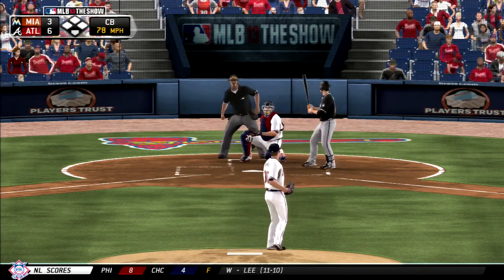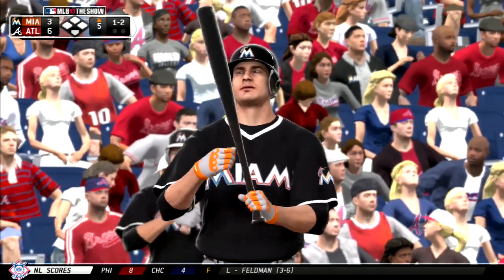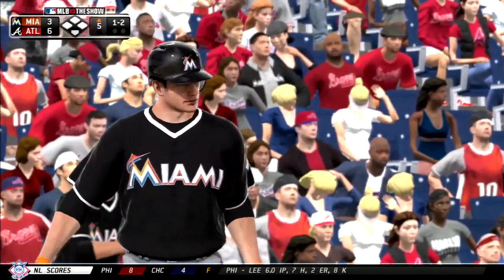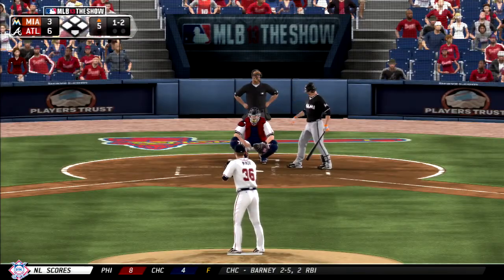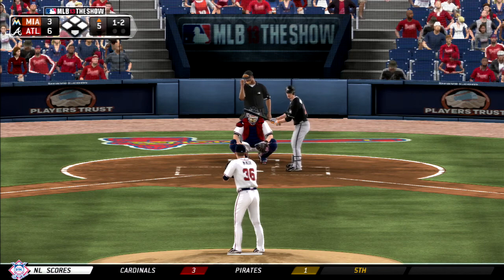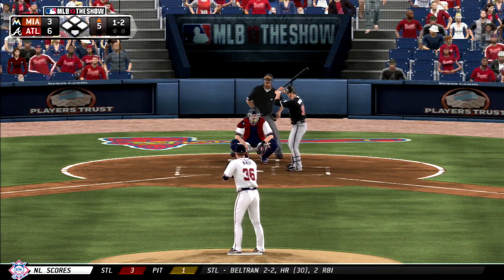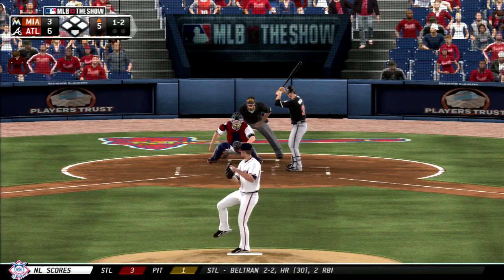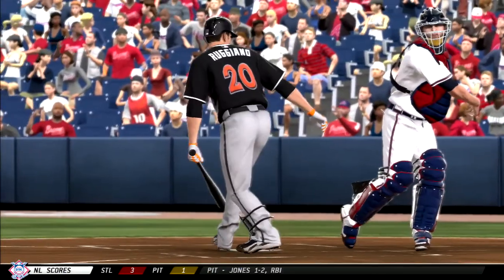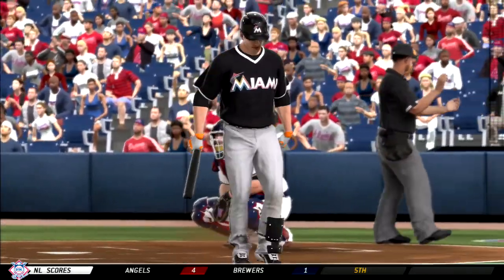And they'll try to bounce a curveball on 0-2, but he holds back. It's 1-2 now. Now the pitch. And a half swing here, but it won't matter. It's strike 3 called anyway, and that's out number 1.